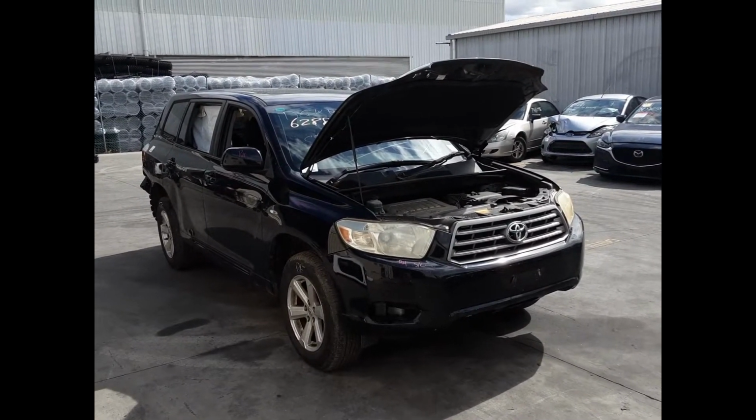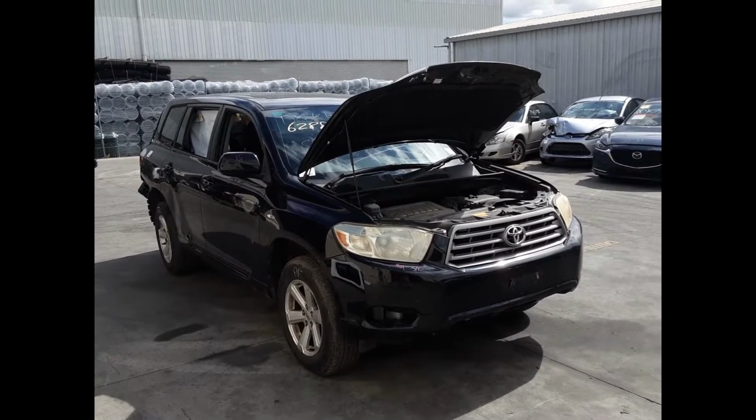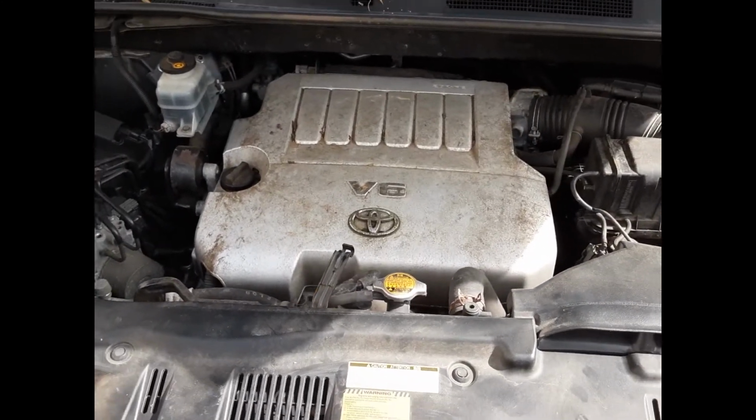This shape runs from the 5th month 2007 through to the 2nd month 2014. There's a 2GR 3.5 litre V6 petrol engine backed by an automatic all-wheel drive transmission.